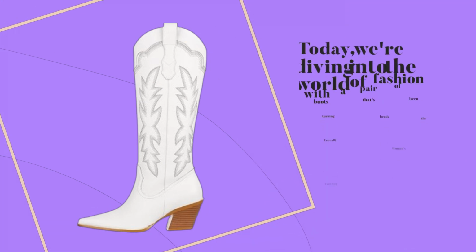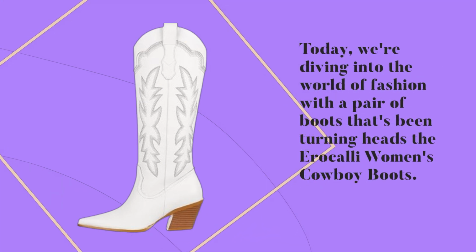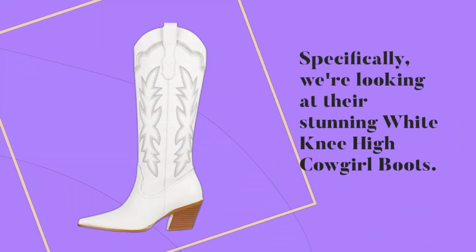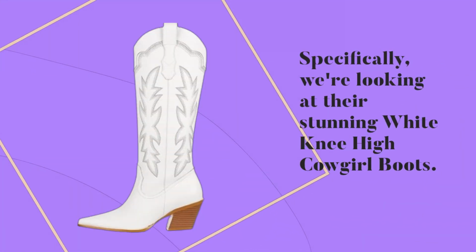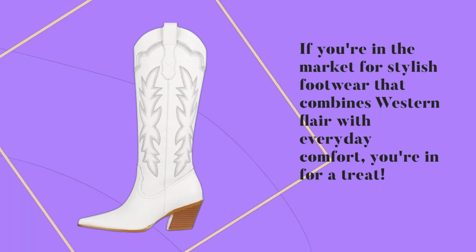Today, we're diving into the world of fashion with a pair of boots that's been turning heads, the Erocalli women's cowboy boots. Specifically, we're looking at their stunning white knee-high cowgirl boots. If you're in the market for stylish footwear that combines Western flair with everyday comfort, you're in for a treat.